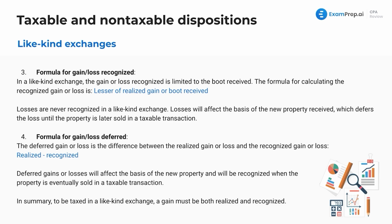If that doesn't make sense, think about it more. What you realize, what really happened, minus what you actually recorded on your tax return, that is being deferred. It's kind of like the concept of deferred tax assets and liabilities, if that's something you're familiar with. That's not as big on this exam, but we'll talk about that in later lessons in our difference between book and tax. But that's something we see here.